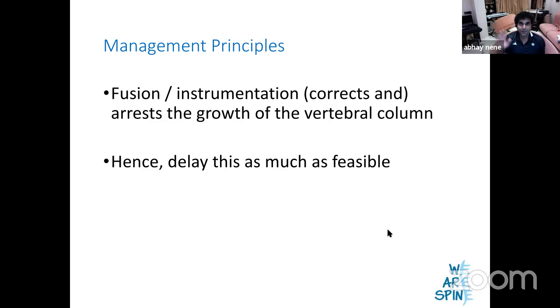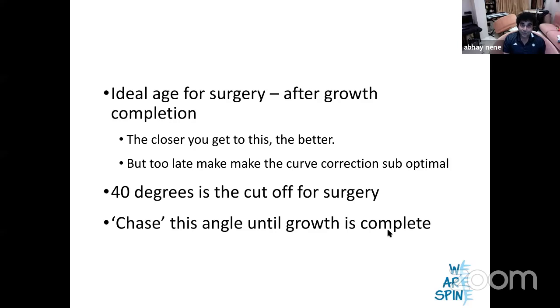So if someone comes saying, I'm feeling happy with myself, you don't need to offer surgery. It's a purely cosmetic surgery in adolescent idiopathic scoliosis. Because the surgery entails correcting and fusing the spine, you're halting growth, and hence you want to delay surgery as much as possible till you can get maximum growth in height. The ideal age for surgery is, of course, after growth is achieved, which is about 2 years after menarche. But the closer you can get to this, the better.